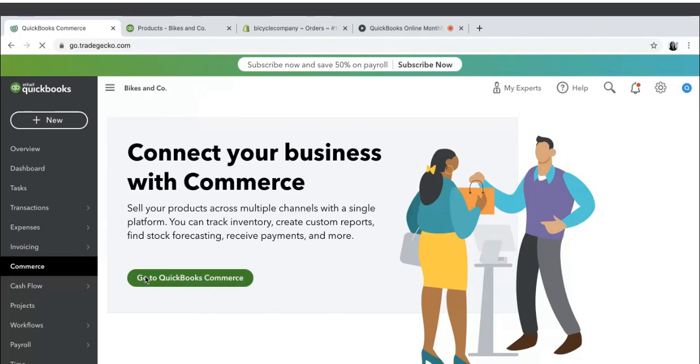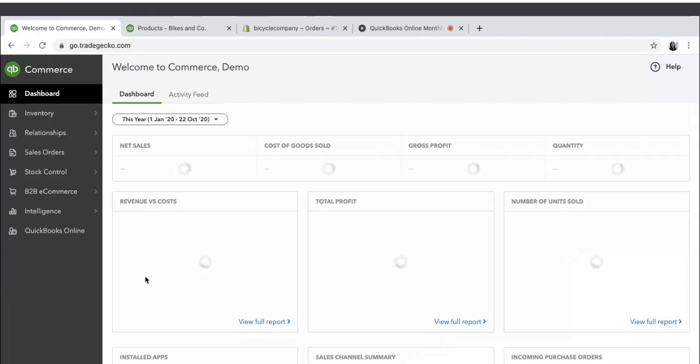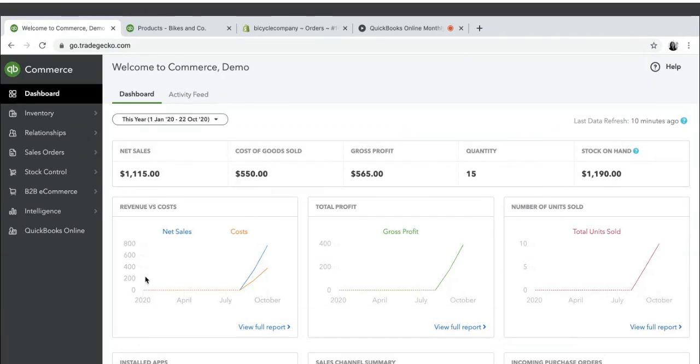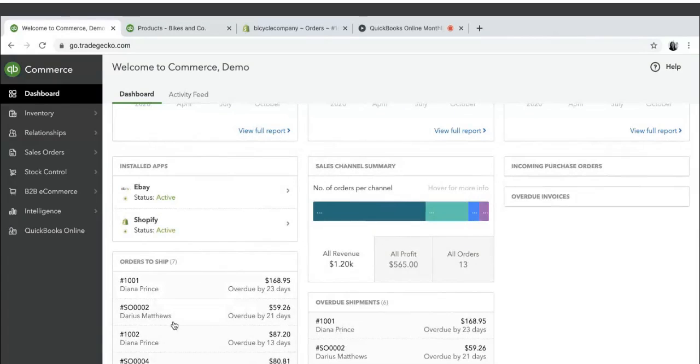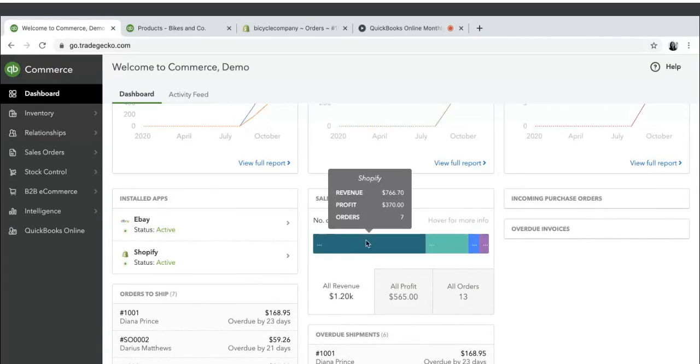I'll give you a quick tour of Commerce before I dive into some of the really powerful functionality I would like to showcase. So this is the dashboard. Customers can see how they're doing from a revenue and cost perspective, profit, as well as the units sold. They can see which orders they need to ship, as well as how they're performing on each of the channels that they sell on right here.